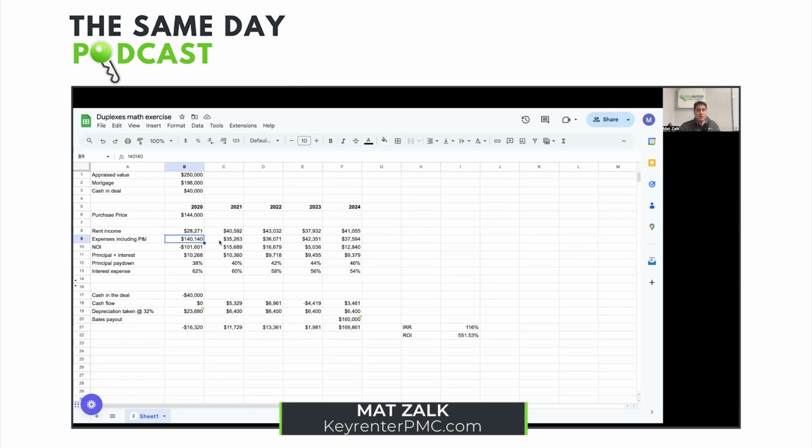And so then we had less expenses in the following years, but they were still pretty high. Some of these include, because of the way our system works, we include principal and interest in here. And just to get the numbers, because for the most part we're working as a property management company with investors, and they handle their own principal and interest. We don't generally pay those expenses for them.